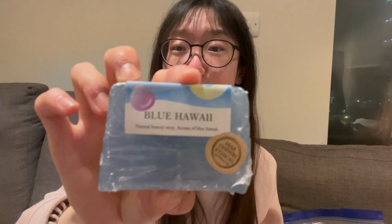It's called Blue Hawaii. Guys, the thing is, I really like scents and fragrances, but I'm so bad at describing them. This smells really good, but I can't tell you how it smells. I can't even tell you to go get it if they don't sell it in your country. But if you ever go to Japan or Hong Kong or somewhere in Asia, you might be able to find this, and if you do, please get this series. They have so many different ones.